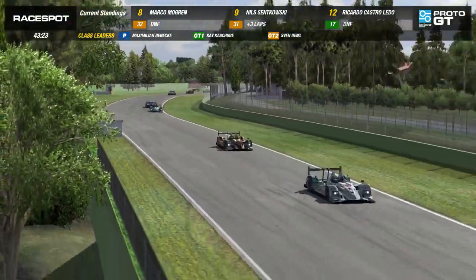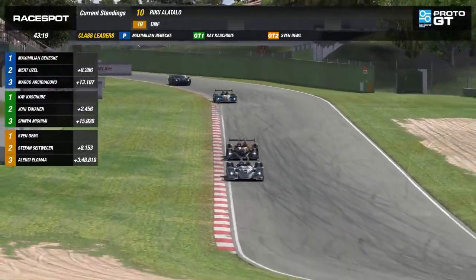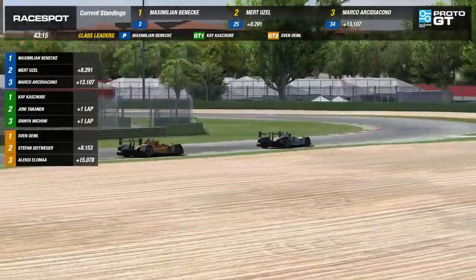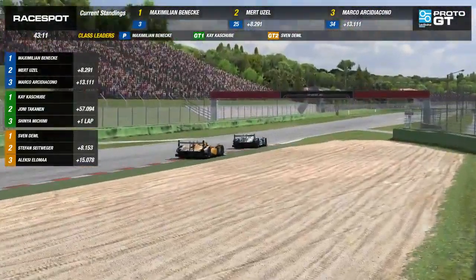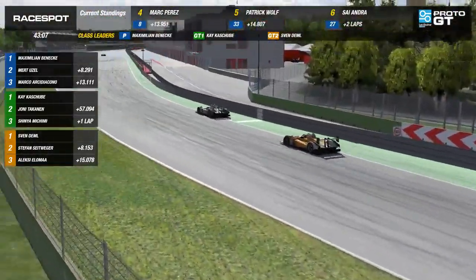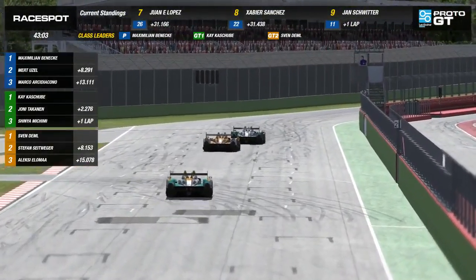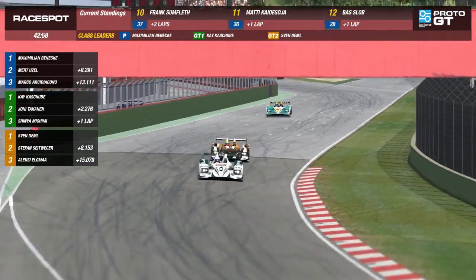Indeed so. So here we are then. Let's get a look at your top 3 in each class on the left-hand side of the screen. Benike still leads by 8.3 seconds over Mert Ursel. He's just gaining that gap lap after lap after lap. Marco runs himself in third. Kei Koshube hasn't got himself a 50-second advantage. That is just our timing and scoring having some fun with us. The gap is currently 2.2 seconds, as you can see up on your screen.